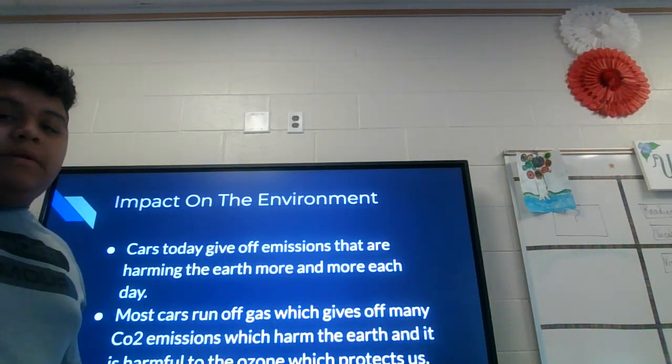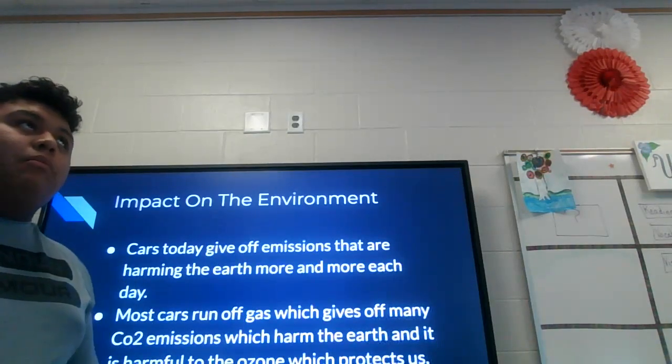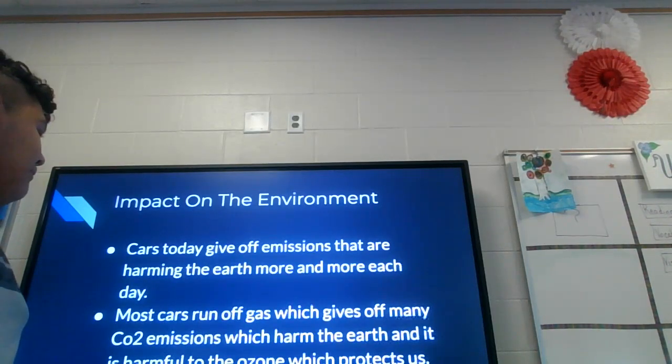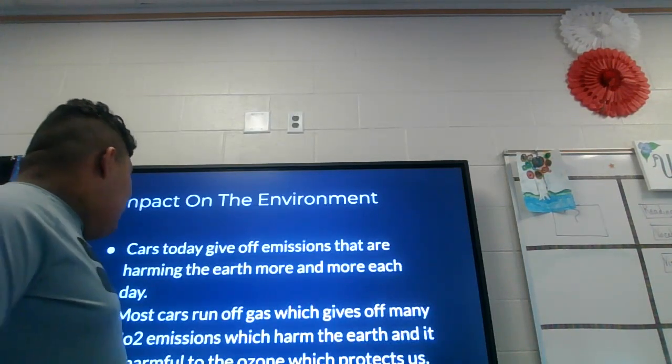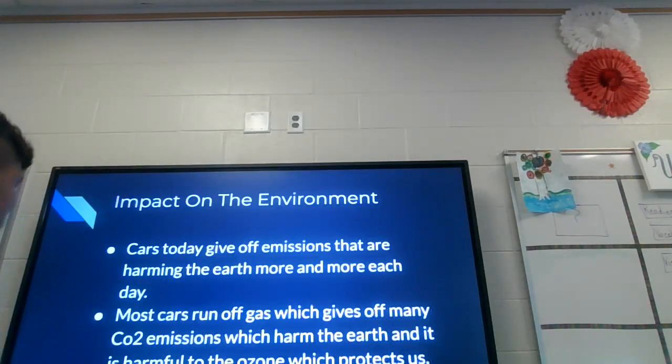Impact on the environment. Cars today give off emissions that are harming the earth more and more each day, and most cars run off gas, which gives off many CO2 emissions, which harm the earth, and it is harmful to the ozone, which protects us.